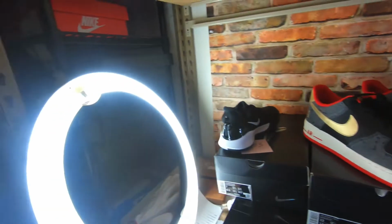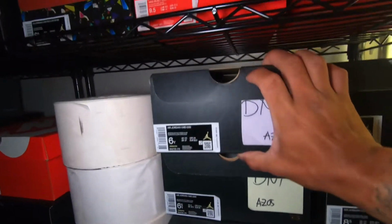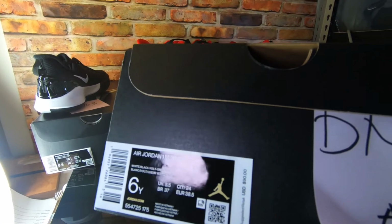Next naman ay yung Jordan 1 mid grade school na Volt and Green Glow. Ito siya, 6Y. So ito siya, Air Jordan 1 mid grade school black and Volt green. Ang retail nito ay $90.